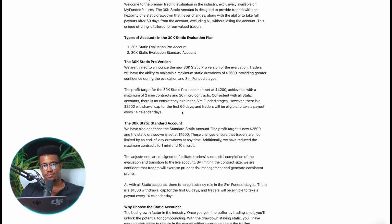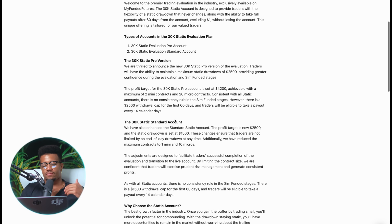It's easier to hold higher leverage positions with the end of day trailing, which is one of the reasons why I think MyFunded Futures just has the best value overall. If you get the expert accounts, it's much easier to hold larger positions intraday, which is why I like MyFunded Futures overall. And they have a really nice dashboard.